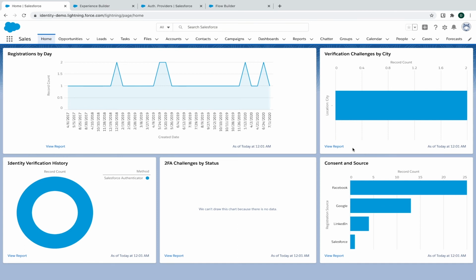If we take a look here, then we provide dashboards to the identities administrators to get a good feel of the demographics. So how many registrations do we have on a day-by-day basis? What cities are people logging in from? What devices are being used, and so forth. But like I said, much of it is really focusing on giving that single view of the customer by integrating it in the Customer 360 platform.